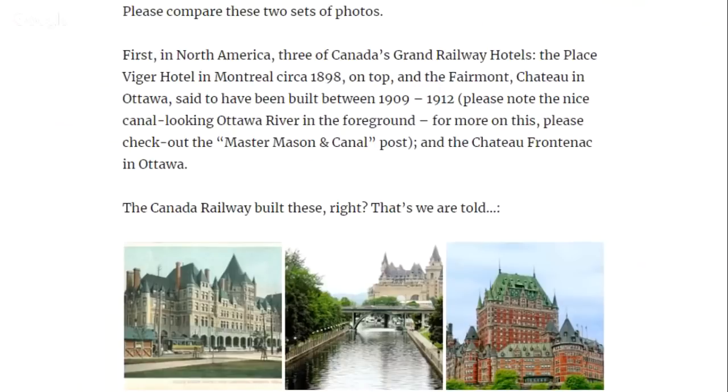So, the chateau in Ottawa said to have been built between 1909 and 1912. Please note the fancy canal looking Ottawa River in the foreground. For more on this, please check out the Master Masons and Canals. And you have to go and check out a lady by the name of Michelle Gibson. She is dropping information on your heritage. And she looks like a European, but her pineal gland got to be uncalcified. But she has no problem with dropping the information and teaching the truth.